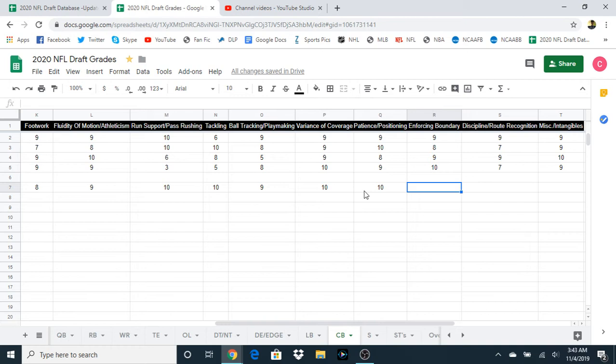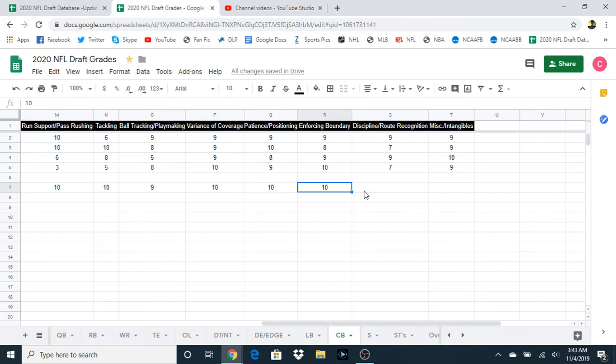Enforcing the boundary, also probably a 10. Did a really nice job being physical, using his leverage well, all that fun stuff. Really nice job of using his hands and his body to enforce the boundary, both. Body positioning, all that good stuff, which is a more advanced skill. A lot of these guys just love pushing guys toward the boundary. Can't always get away with that. Trevon did a really nice job of backing guys into the boundary, limiting their space, all that good stuff as well. So he gets a 10 for that.